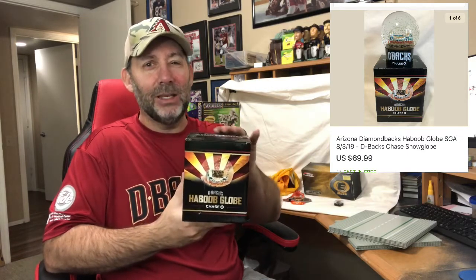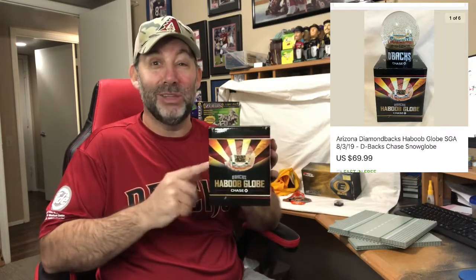Yeah, you see me look down. I had to look at my cheat sheet. I was going to put it at 80 because a couple have sold for 80 or so, but 70 seemed to be that magic number that they were selling at pretty quickly. I hope I can find some more of these soon.